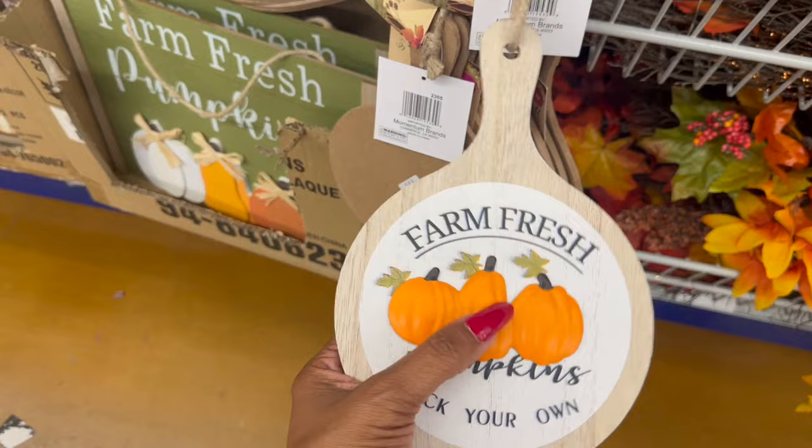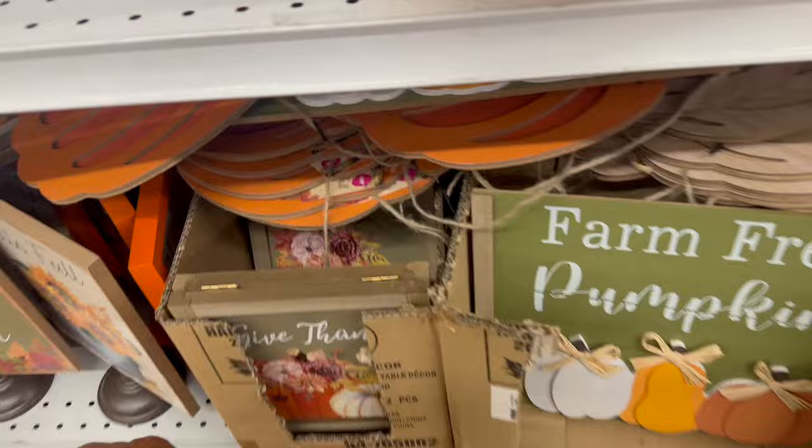These are adorable. How much are these? Oh, these are so cute. Farm fresh, pick your own pumpkins. I do love that this is metal. That is cute. These are $1.29. And look at this one. This is a cute little decor piece for $2.49. I have not seen that one. Let's see what else they have. Oh my gosh, they have so much new decor.